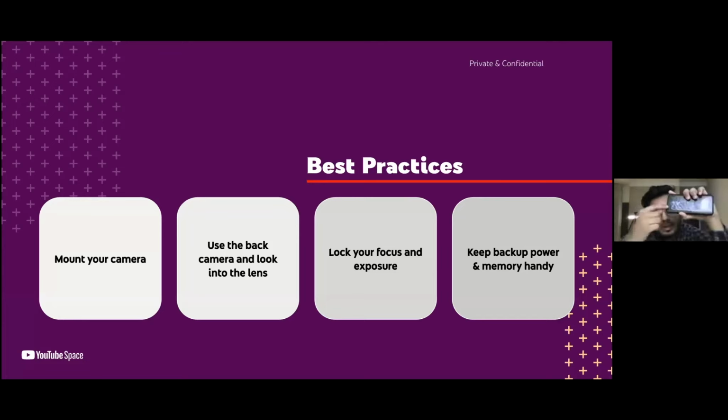That's always going to be the one with the better quality than your front camera. And look into the lens when you're filming. This will again help you make sure that you're engaged with your audience and they feel the kind of effect of eye contact.